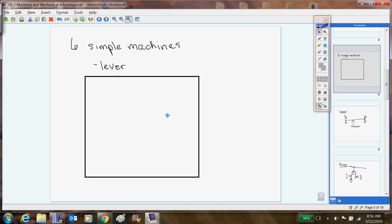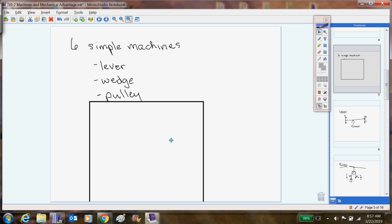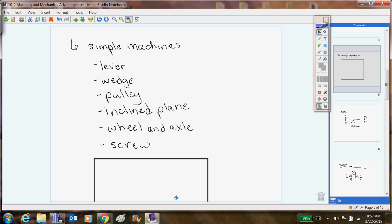So we have a lever, and we will talk about these more in depth. We have a wedge. We have a pulley. We have an inclined plane, a wheel and axle, and a screw. And those are our 6 simple machines. So you will need to know what the 6 simple machines are. And what we're going to go over is how the effort and the resistance are arranged when you're looking at each of those 6 simple machines.